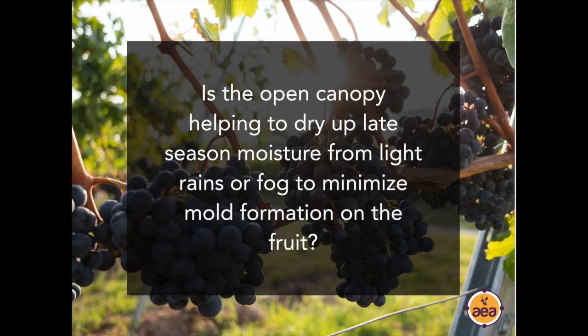Thanks for sharing those thoughts, Greg. We have a number of questions that have come through. First question, curious to know if the open canopy is helping with late season moisture from light rains or fog drying up to minimize mold formation on the fruit.